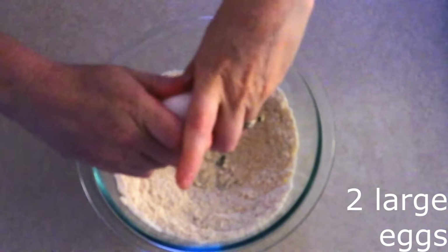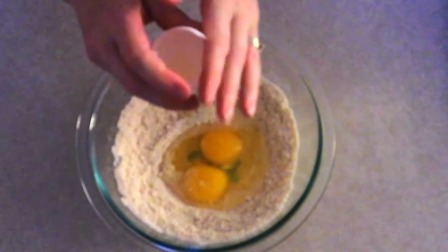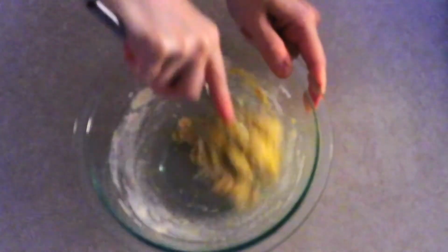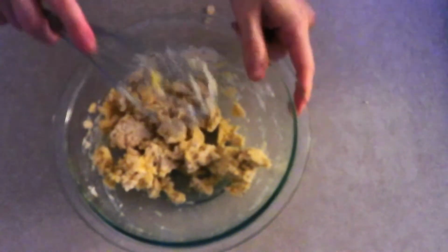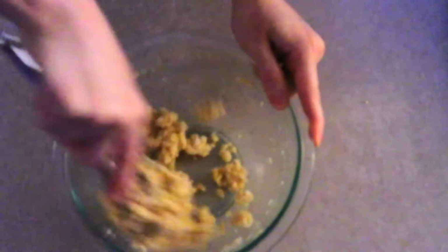Add 2 large room temperature eggs. Make sure they are room temperature so you have a smooth dough. Whisk the eggs in until everything is fully combined and you start seeing a dough come together. Add 1 tablespoon of room temperature water and whisk it in until it's fully combined with the dough. If needed, keep adding more water 1 tablespoon at a time until the dough comes together and can be formed into balls. You want all the ingredients to make sure it's sticking together really well. Mine took about 3 tablespoons of water.